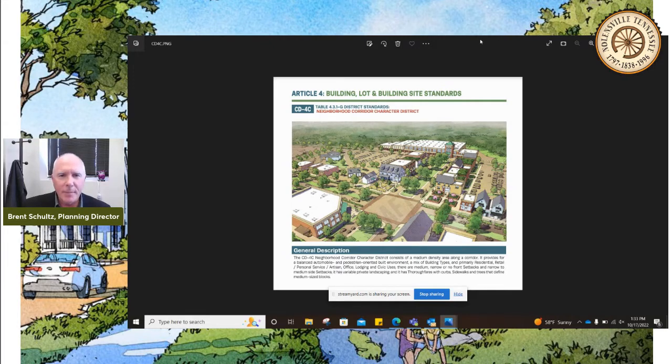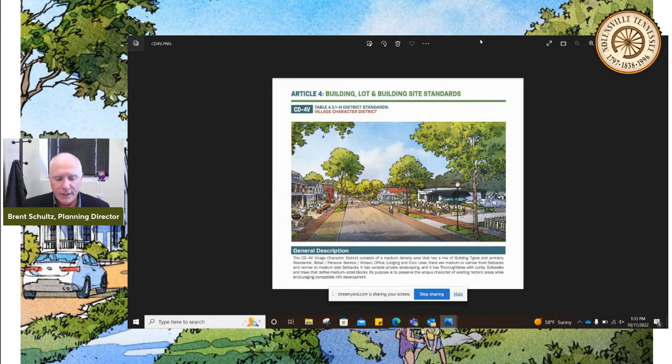That one shows like a shopping center in the back, some retail going down a corridor with a beautiful median and linking up that neighborhood. That's really beautiful. Next is the CD4V or village. That's basically our historic village. You'll see it as kind of purple on our current plan, our strategy map, and it allows basically 4 units per acre currently. And it would allow retail there, personal services, artisan, office, lodging, civic uses, and there's medium or narrow front setbacks, narrow to medium side setbacks again. Variable private landscaping.